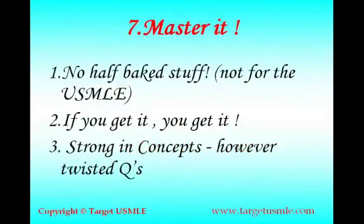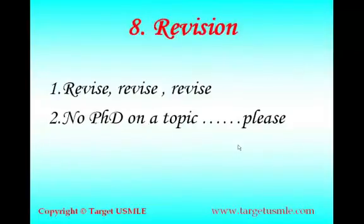Number 7, master it. Anything you learn, you just have to know it cold for sure. There's no half-baked stuff, not for the USMLE. If you get it, you should get it. You should be able to answer the question however twisted it is. If you're strong in your concepts, you should be able to answer any question on that concept, however twisted the question may be.